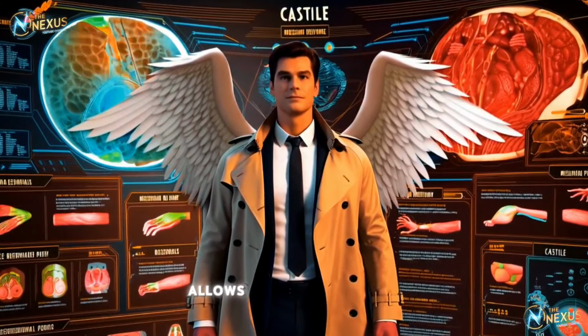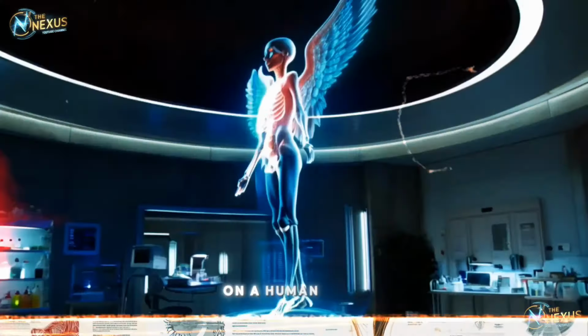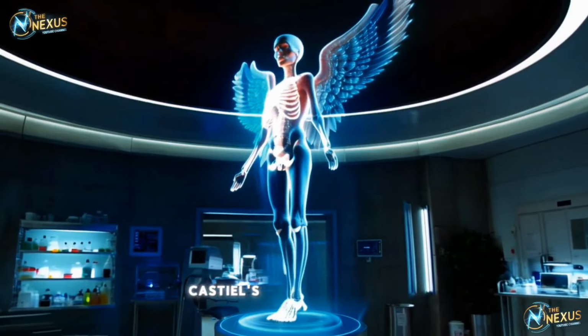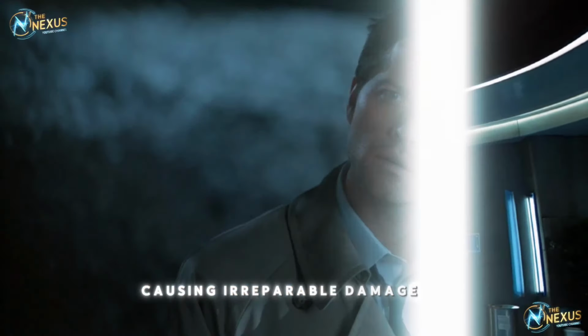The shell allows Castiel to interact with the physical world, but not without consequences. Continuous exposure to angelic power can wear down and even destroy the human body, as we've seen several times throughout the series. The science behind this can be likened to the effect of intense radiation on a human body. Just like radiation, Castiel's power can break down the molecular structure of the shell, causing irreparable damage to human tissue.